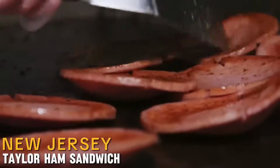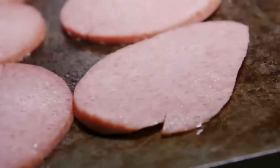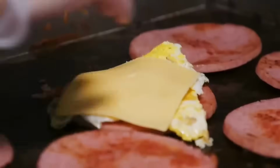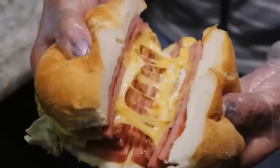Taylor ham sandwich in New Jersey was another iconic sandwich that people loved eating during their lunch hour. Invented by Senator John Taylor in Hamilton Square, the sandwich truly found popularity in the 1970s when restaurants put this Taylor ham, egg, and cheese sandwich on their menus.